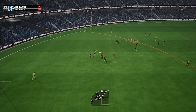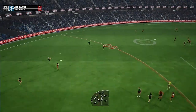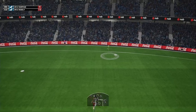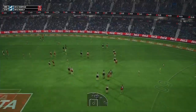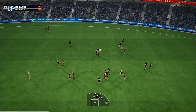Puts it on the boot. A good mark out of the circumstances. Fisher puts it on the boot. Davis gets the ball out of heavy traffic. The boundary line wins this race. Well, this game is really getting out of hand. The ball is coming back into play.